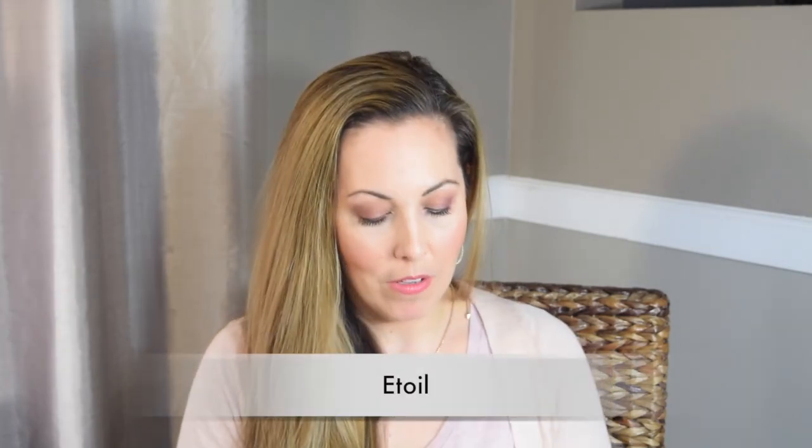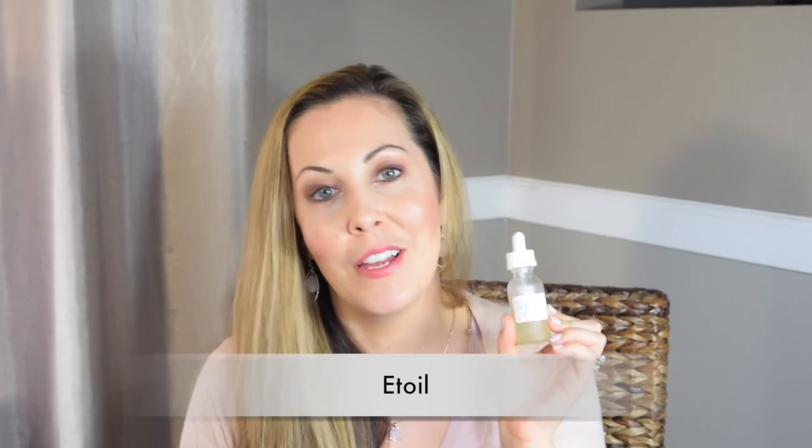Next up is Etoil, and that is the first oil that Jordan developed, and this is the old packaging, and I think that my oil is actually getting a little bit older because the color is changing.